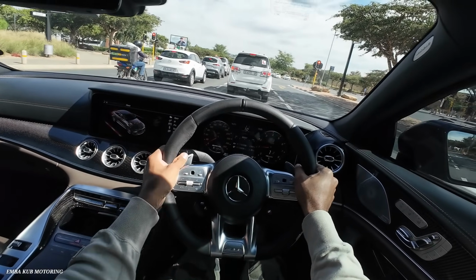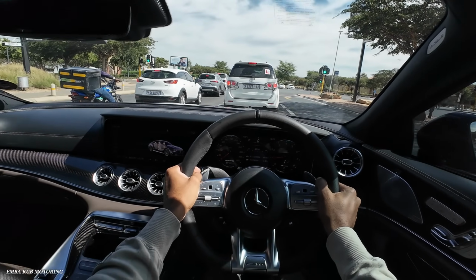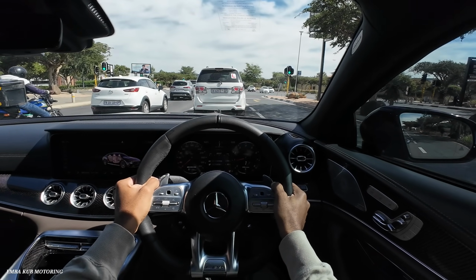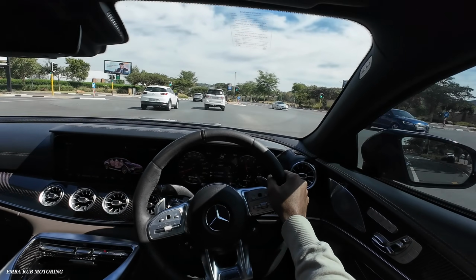Back to manual mode. Yeah, and that is the AMG GT63. You don't see these often. Now, it's pretty special, and it was very expensive when it launched. I think spec they were going for like 3.5 million rands, maybe some even closer to 4 million.